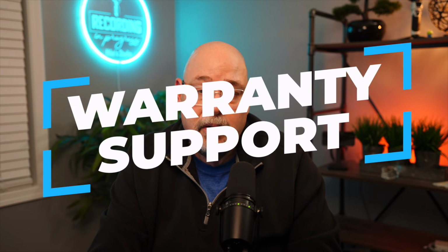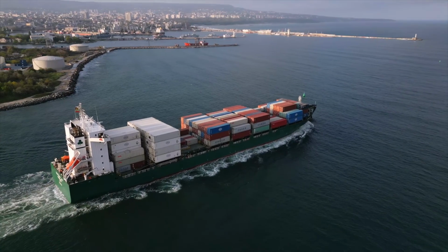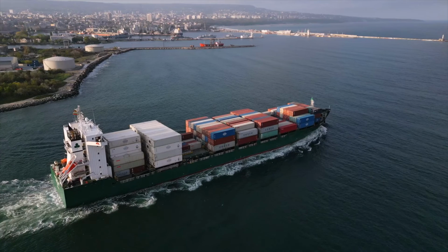Warranty and support. Warranty and after-sales support can be significantly more challenging to navigate when dealing with international manufacturers. Language barriers, time zone differences, and the logistics of shipping parts or returning a printer for service can complicate matters. It's important to clearly understand the warranty and support terms before making a purchase.